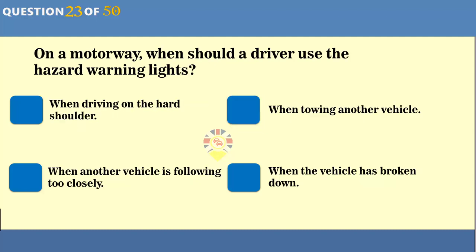On a motorway, when should a driver use the hazard warning lights? When driving on the hard shoulder, when towing another vehicle, when another vehicle is following too closely, when the vehicle has broken down.